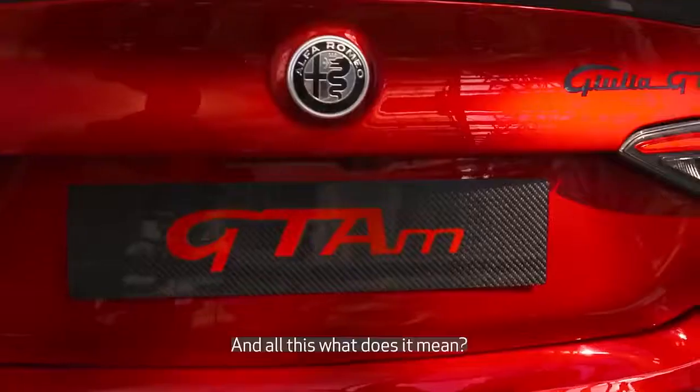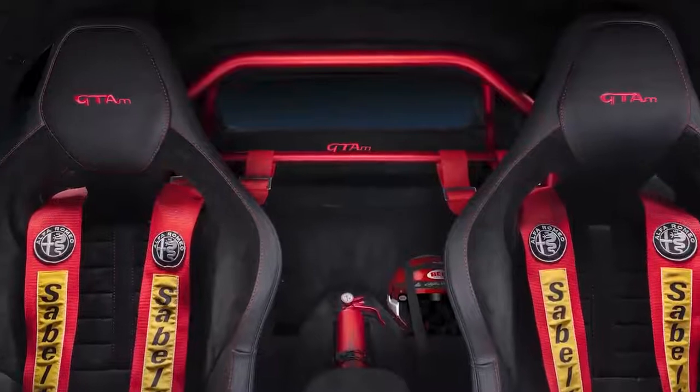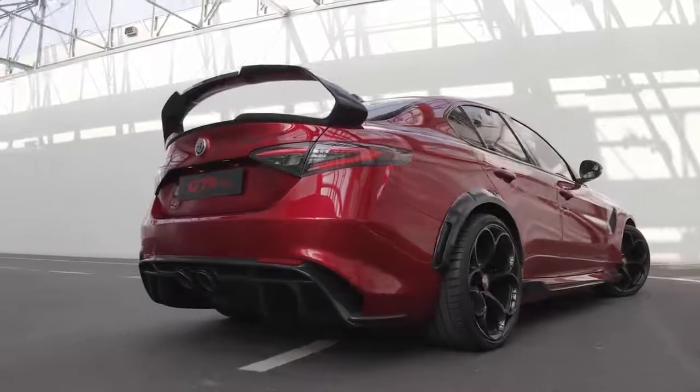2021 Alfa Romeo Giulia GTA Modificato. And why did you say it like that? Because that's the way they say it in all the press footage. GTA. GTA M, where M stands for modificata. And just because we can't drive it, we're stuck at home, that's not going to stop us from telling you that I think this is the sexiest car I have ever seen.